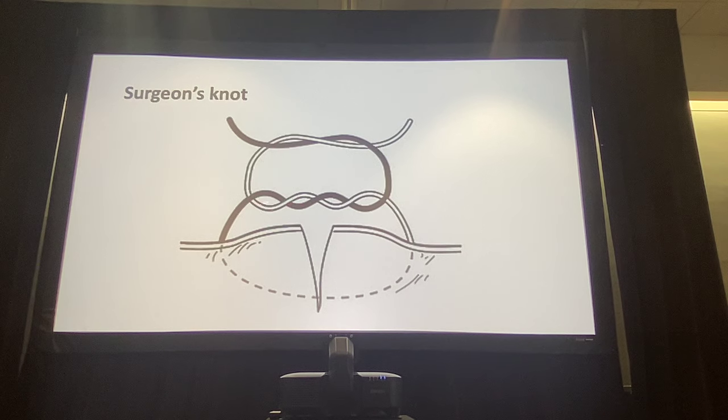Well, now this is basically a run of two square knots here. That's your surgeon's throw. That's this whole thing, the surgeon's throw. Then that's followed up with what we just learned, which is the square knot. And then you'll do 3 to 4 total. So a surgeon's knot and then 2 or 3 of the square knots, and that's your closure.